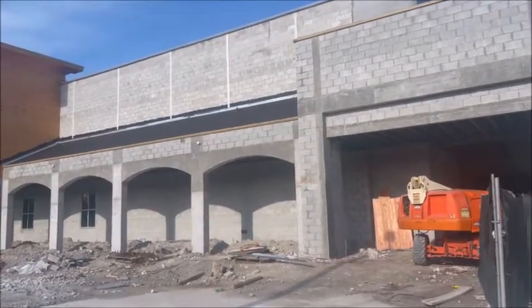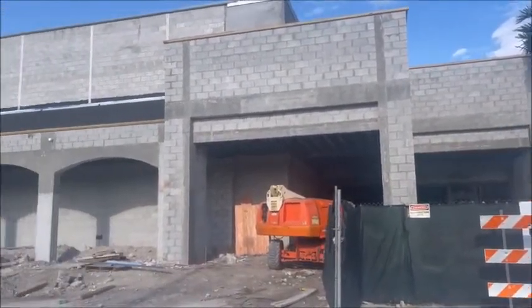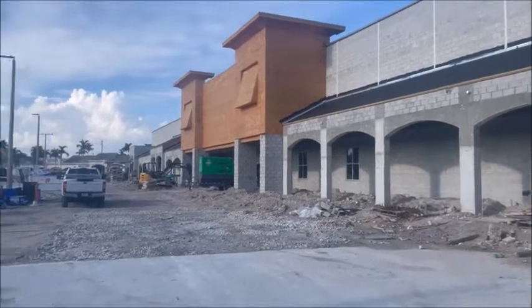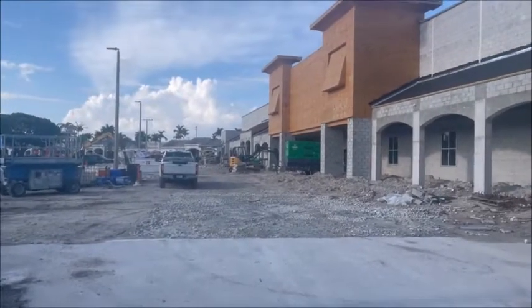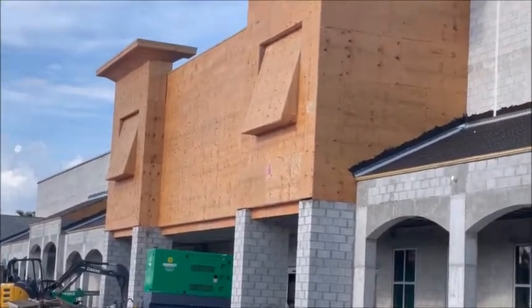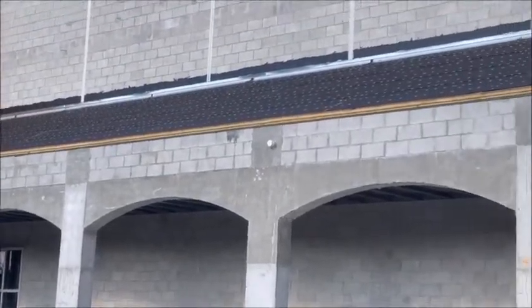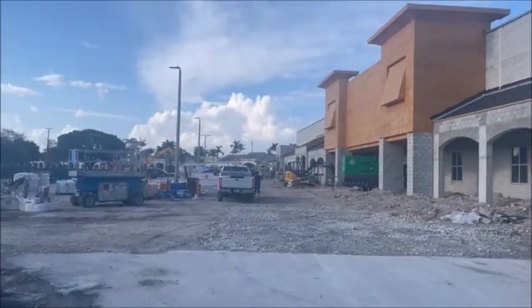Okay, here we are, December 17th. The front of the store. And you're gonna see the progress from this week to last week. Quite a bit of difference. Let's go ahead and see if we can zoom in down there. There we go. We're actually working on a Sunday today. Looks like they're getting ready to put the roof tiles up over here. There you have it.